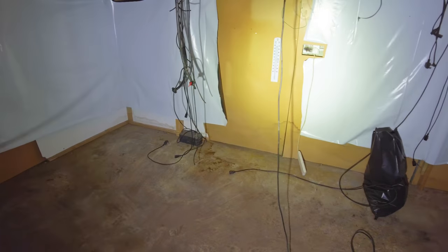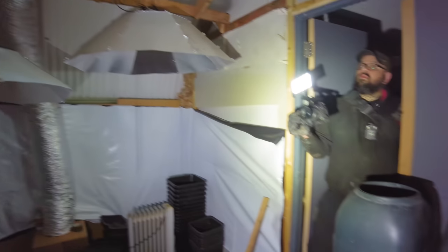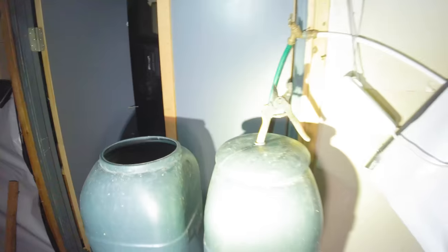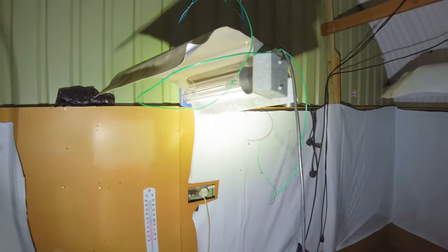Look, the bulbs have gone. They've taken the bulbs out. Somebody's gone to the effort of metalizing this room. This was a hidden cannabis grow room in the most hidden part of Bristol, mate. Bloody hell. Yeah, they got water down here, they got power. All the bulbs have gone, apart from that one, look.